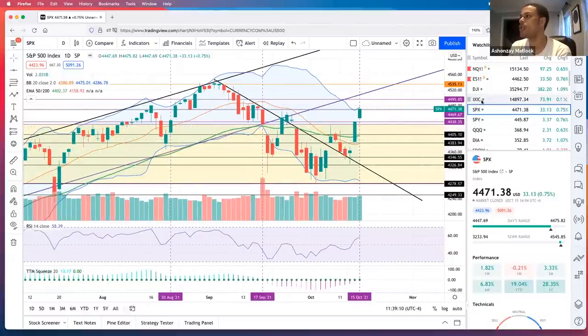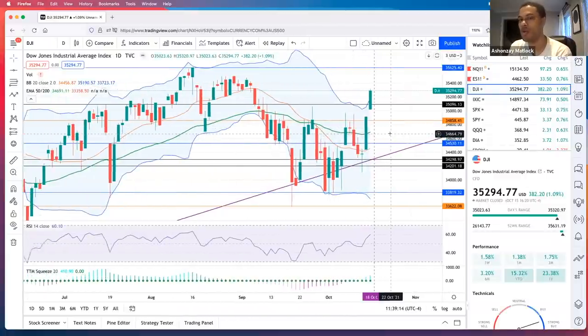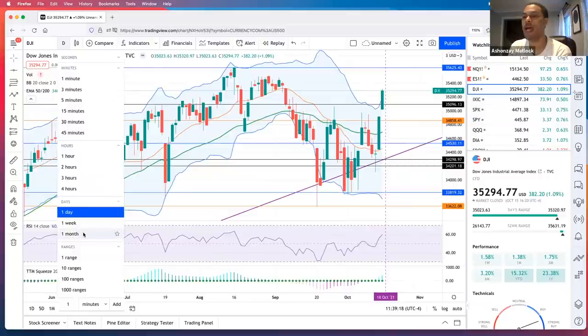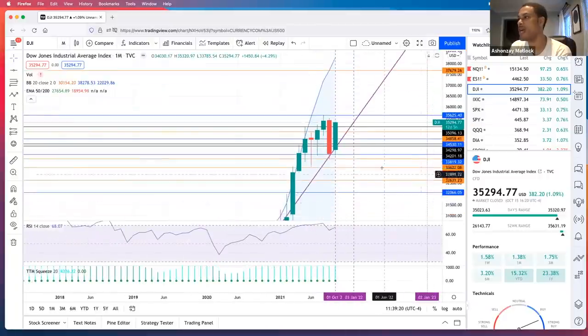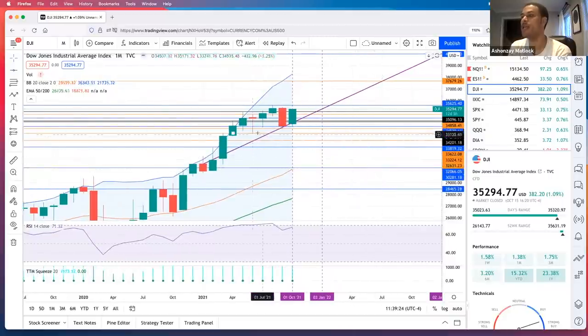Let's do the Dow Jones next, and then we'll do the SPY and the QQQ, and we'll look at Bitcoin and stuff like that as well. Getting into the Dow Jones, it has been doing pretty good. Looking at it from a monthly perspective, we had a 4.29% pullback, so it didn't quite get the 5%, but pretty close. And now look at this. This is shaping up to be a very bullish engulfing candle.